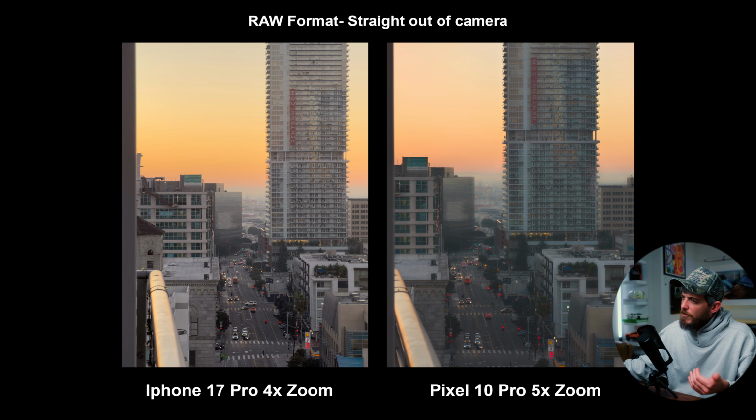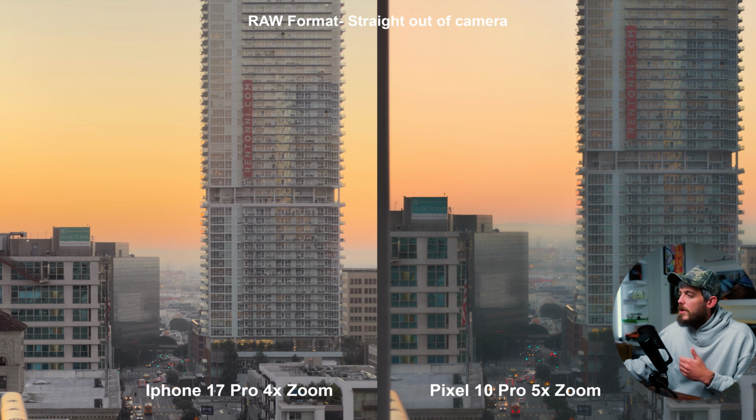It becomes even more apparent when you look at photos with the zoom lens. Look at these two zoom photos, one at 4x on the iPhone and 5x on the Pixel 10 Pro. You'll notice how smooth and just kind of weird the Pixel image looks when you're shooting in RAW. It's very dramatic here. It's almost like there's a glamour glow or a haze filter applied to the image.